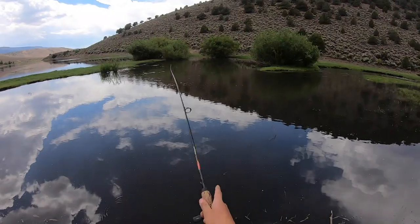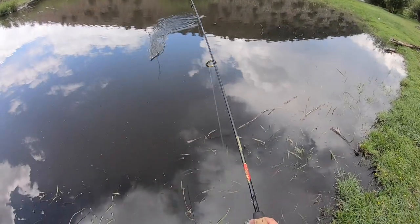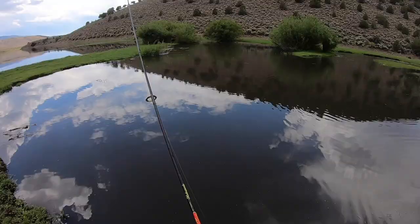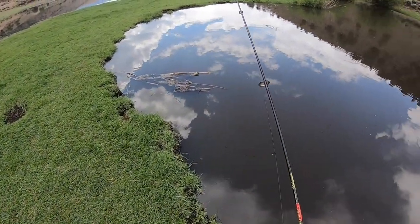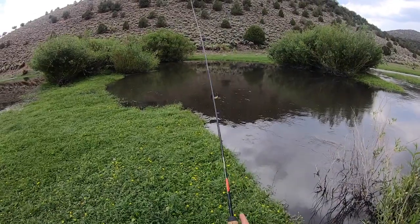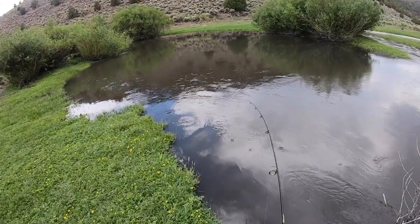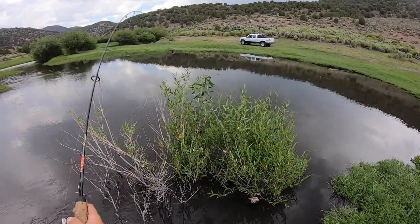Okay, good. Ooh, stick fish. Stick fish. There you go. Ooh, is that a fish just right there that rolled right on shore? Oh, shoot. There was one.